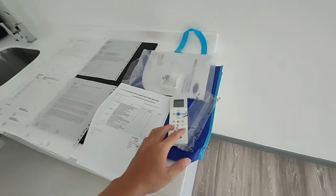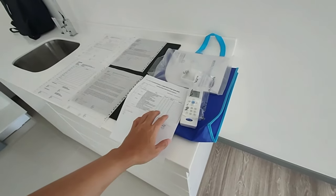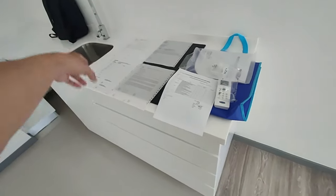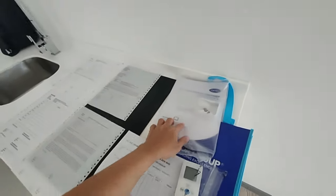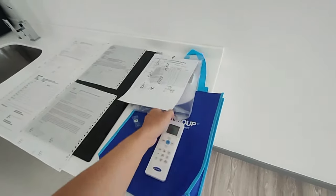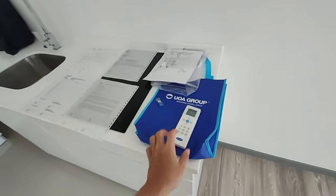The handover gives like the very simple one. Then, of course, all your handover checklist, including your defects list for you to submit defects. Then this is the aircon carrier user manual, your pouch from UOA, then your aircon remote control.